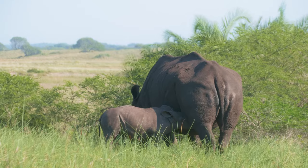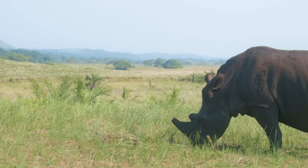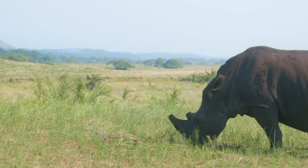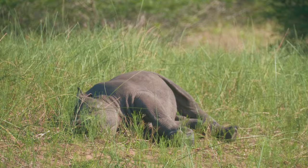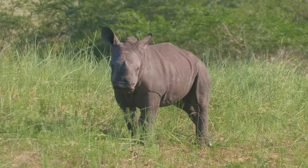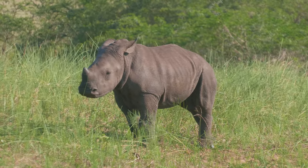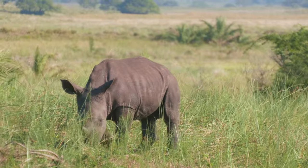So basically, we had spotted them from far away. We saw that there was the baby rhino, but we couldn't see it for a long time, so we couldn't understand why. We thought it was hiding behind the mound. But actually, it was just throwing itself on the ground and getting some rest. And then when the mom was too far for its liking, it just went back to the mom and then once again rested on the field.